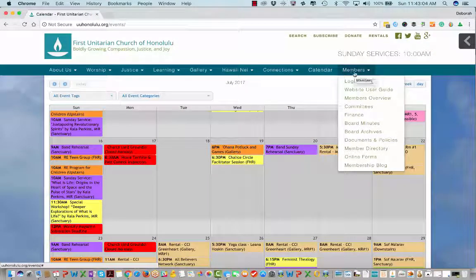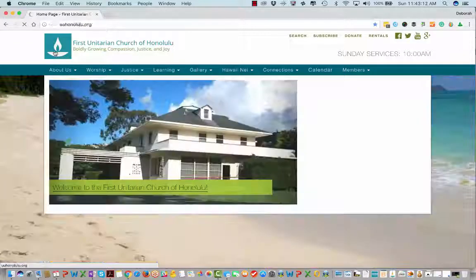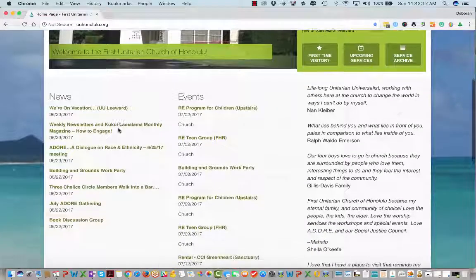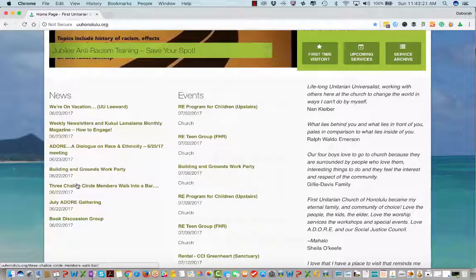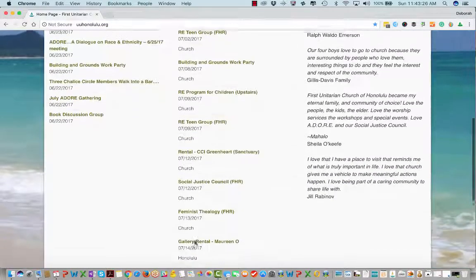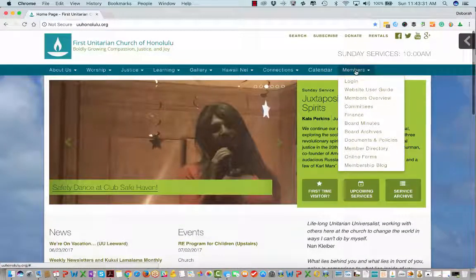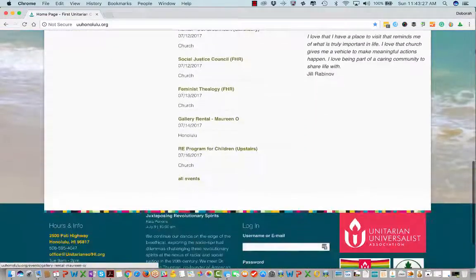Now, here is the member section, and this is where you can log in, because what's going to make this website different for you as church members is that you not only see all of this information that's available to the public, including news items, which you can click on to get to detail about that news item, and events that take you to calendar items and give you some detail about those calendar items.